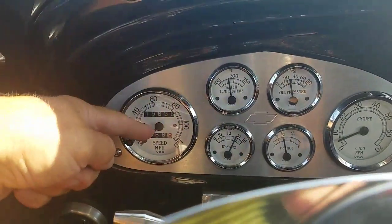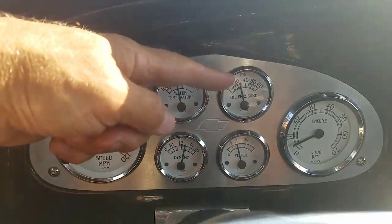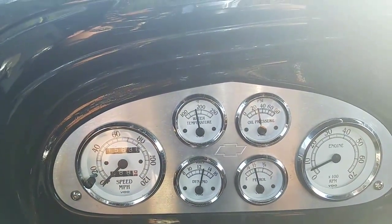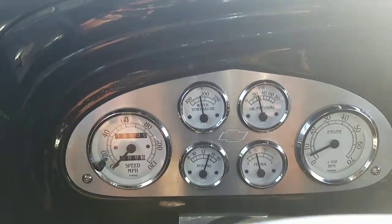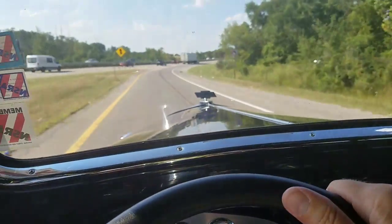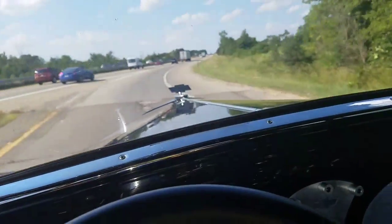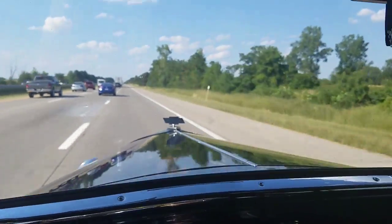Alright, so we've gone a few miles here down the freeway. We're still way below 200 degrees. Oil pressure still 25-ish, 30-ish, idle 500-600 RPM. Alright, we're in good shape. I'm going to shut her down. Actually, I'm going to run it back down the freeway one more time, just make a comment on a few more things.